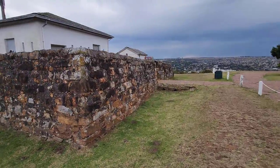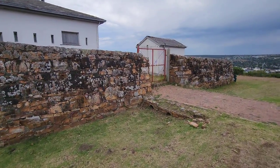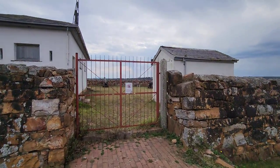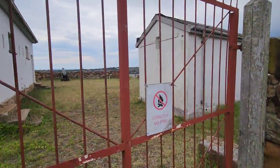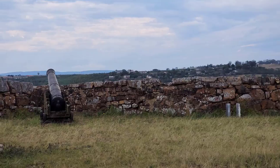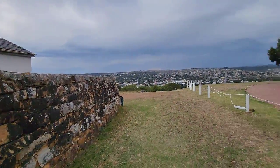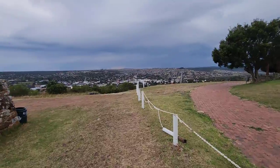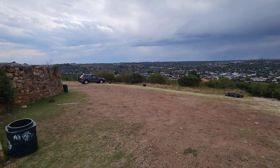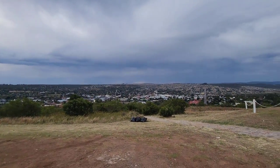We are on top of Gunfire Hill here at Makhanda, and this is Fort Selwyn, which was built in 1836 for the Royal Artillery. Look at those cannons. Fantastic. To be honest, I think you couldn't find a better location to protect the town from attacks than here. And no wonder they call it Gunfire Hill, because it can look over the whole of Grahamstown or Makhanda.